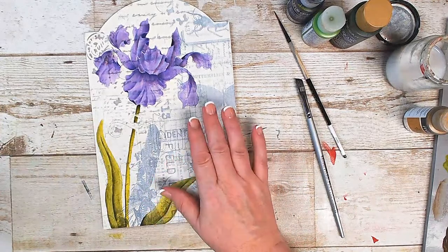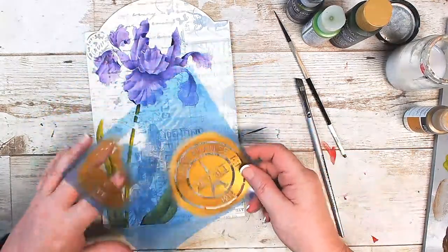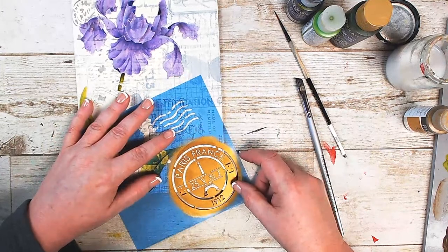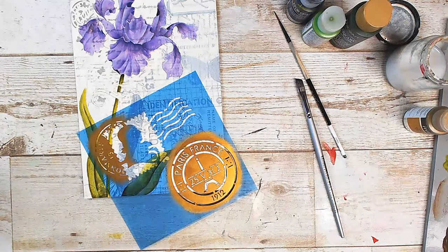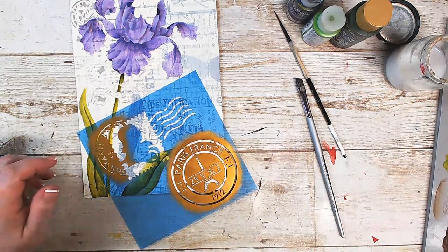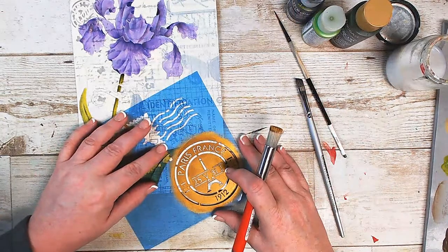So our next step, we're going to add a little more dimension to this, and we're going to use that postal stencil. I know, it's a cancellation stamp. Big surprise. Everybody knows I'm something about the postal service. I don't know what it is about these, but I have a weakness. I just love the vintage feel of it, I guess. Cancellation stamps aren't used anymore. They used to have squiggles on them and whatnot. I just love how this looks.